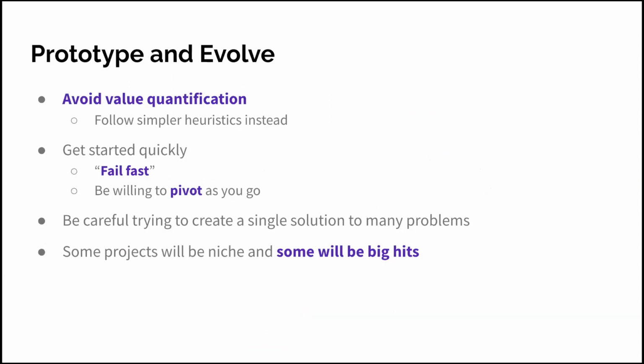Next slide, please. So some advice about using this prototype and evolve mindset. Try to avoid getting lost in value quantification. That can take a long time. It does perhaps make sense with external clients, but when you're building infrastructure for your own company, often that's very slow and prone to scope creep, getting distracted. Instead, follow simpler heuristics around like, what do people find frustrating at work? Just to solve the things people find annoying. That usually leads you in the right direction.